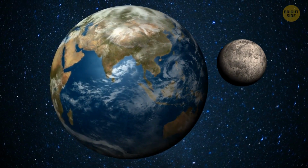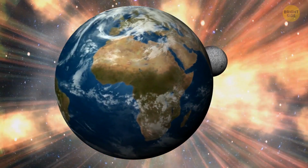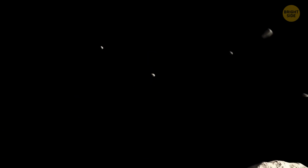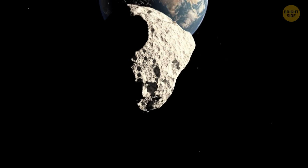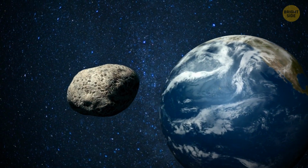Now, there's a theory that the moon might have been formed during a collision between Earth and another planet. This planet must have been smaller, the size of Mars. It probably happened around 4.5 billion years ago. Another theory claims that the moon used to be an asteroid or some other wandering body. It formed somewhere else in the solar system. When it was passing by Earth, it got caught by our planet's gravity.